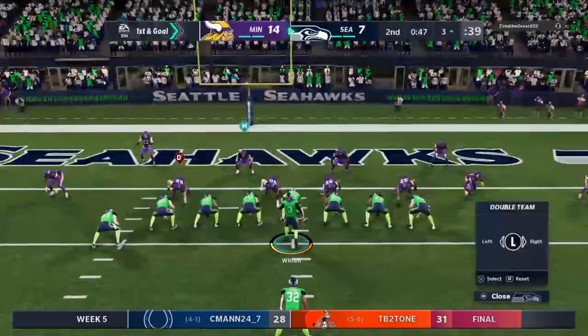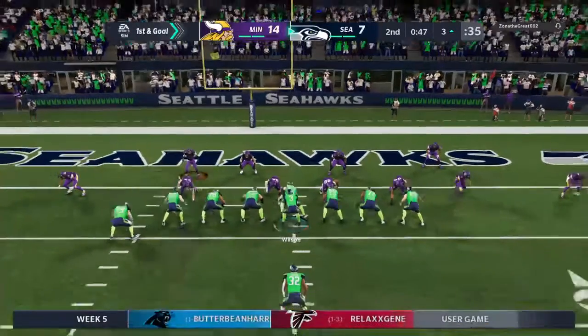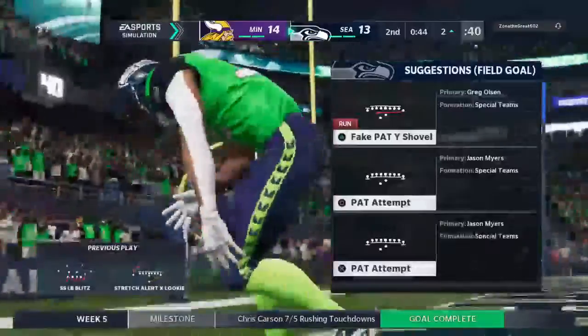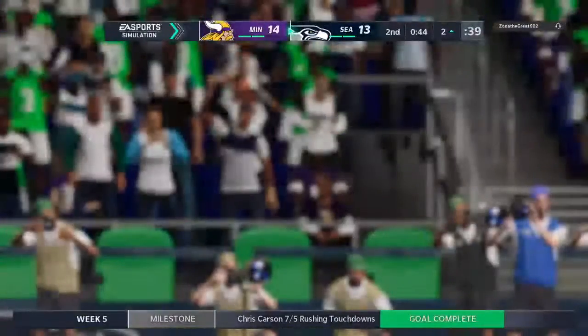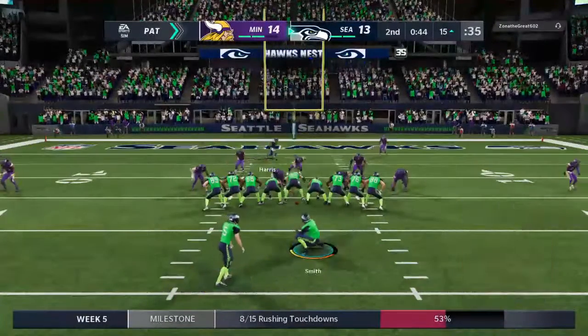It looks like a jumbo set with 3 tight ends here for 1st and goal. They'll try to run with Carson, and he's across the chalk into the end zone. Touchdown, Seahawks. Chris Carson with touchdown number 7 on the year. And the Seahawks just an extra point away from tying this thing up.